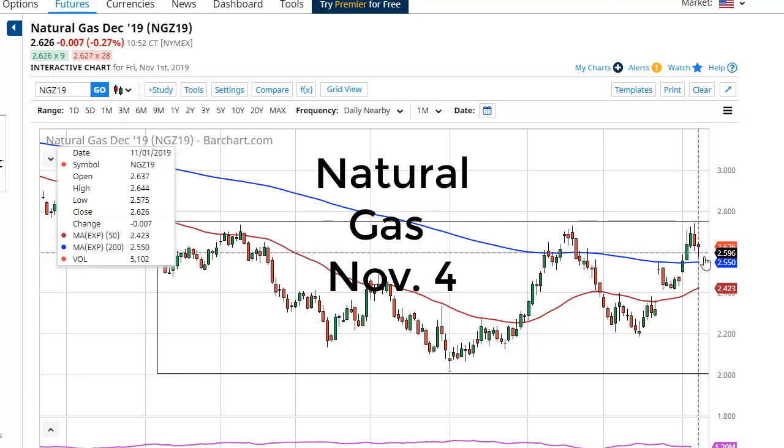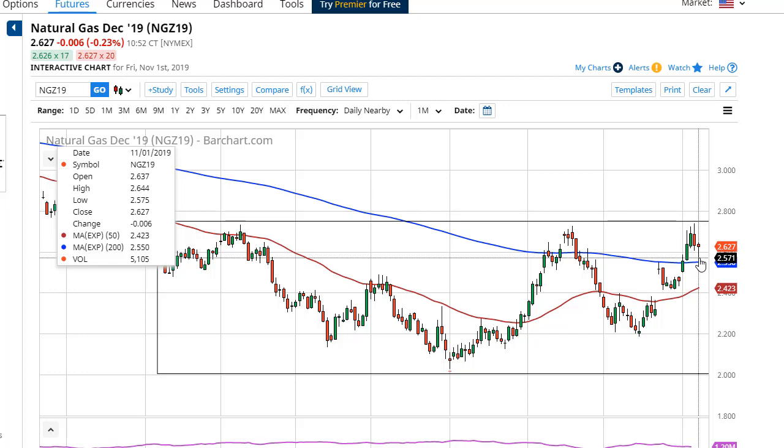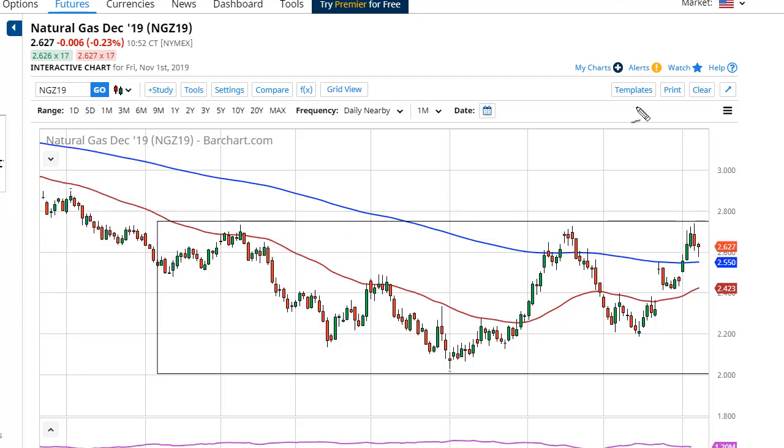You can see natural gas fell during the trading session, but found enough support to turn around and form a hammer. This shows that there is more upward pressure, and I think we are in fact going to try to break this 2.75 level and continue towards $3.